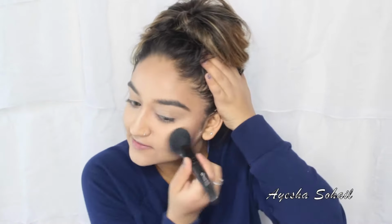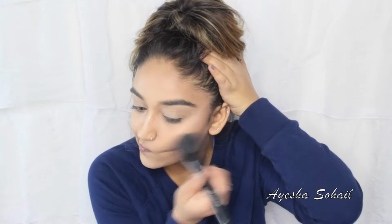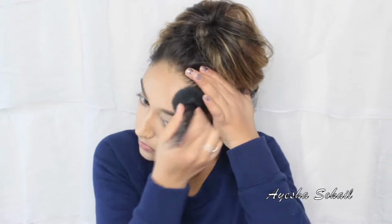Okay, now that that is done, I am actually going to go in with my e.l.f. powder brush and just blend everything together and out, because I don't want no harsh lines. I don't want my highlighter being here, my contour being here, my bronzer being here. I just want everything blended together. Just like that. And I'm actually gonna dust off the powder that I put underneath my contour line. So now, I'm gonna go in with my highlighter again, because I'm insane. Just touch it up really quick. Yeah. I have no idea when I stopped recording. Hopefully it didn't record an important part, because then that's going to be a problem.